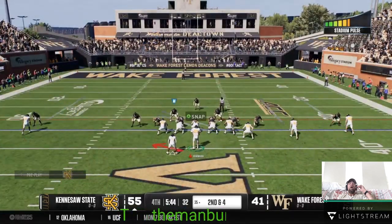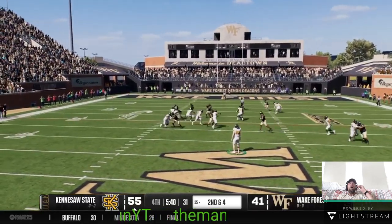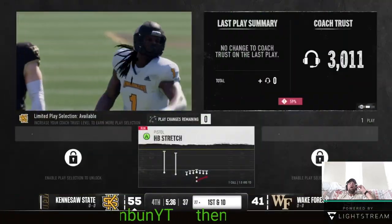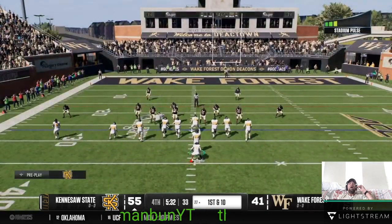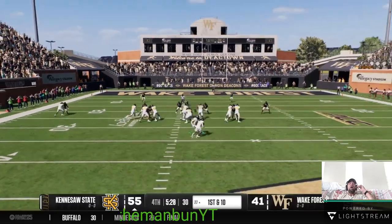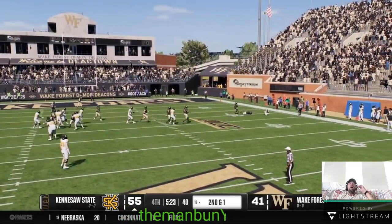Now a lot of options on 2nd and 4. They'll run it from the gun. Nice move to pick up yardage. Finally pulled down, but not before moving the chains for a 1st down. Everything going the offense's way. They're trying to ice this game late. They've got a really nice lead, so you just want to run the ball, make high percentage throws, and keep the chains moving, and they're doing that.